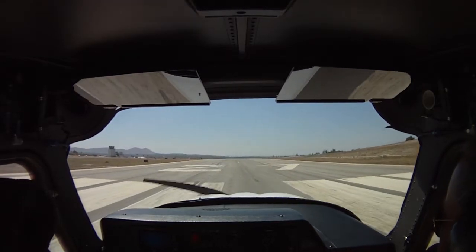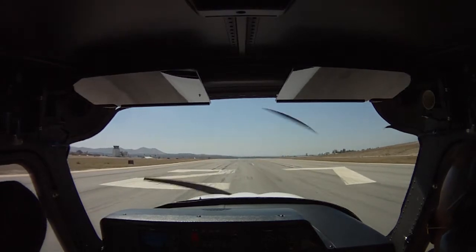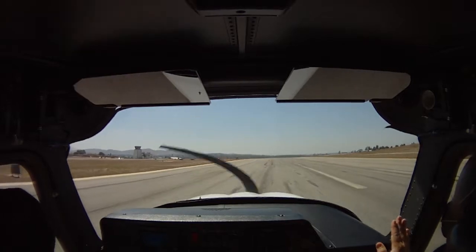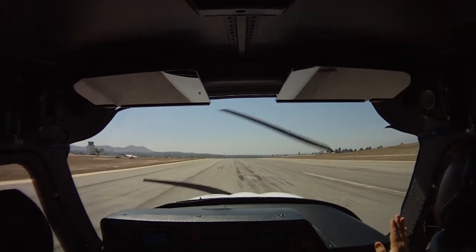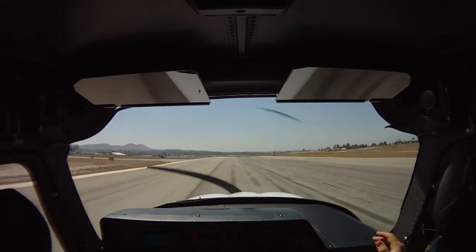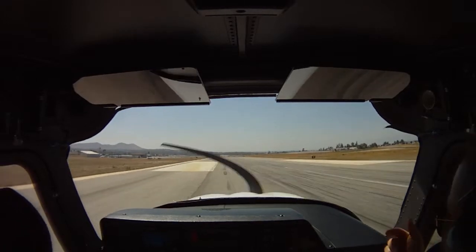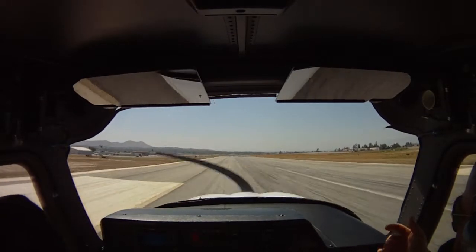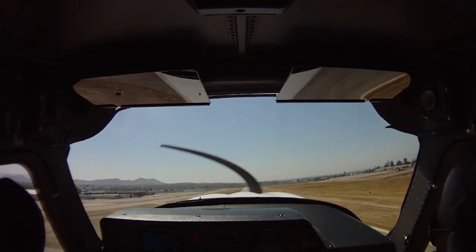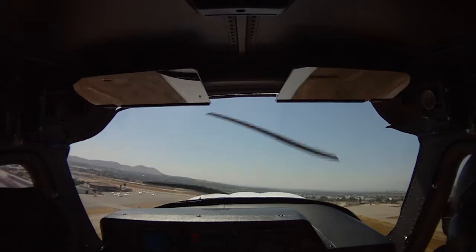Have your heels on the floor so you're not using the brakes. And bring the power all the way in. You're going to need quite a bit of right rudder initially because of the left turning tendency, so just hold a little right rudder. And as soon as you get about 50 knots right here, bring the nose up a little bit. There we go. Perfect. Keep it right there. Want to keep your right hand on the throttle throughout the departure and climb out.